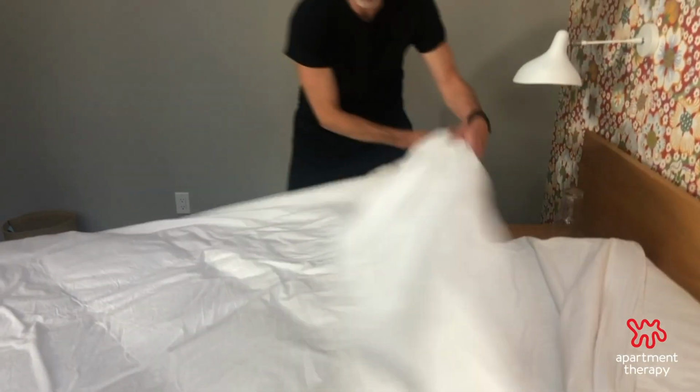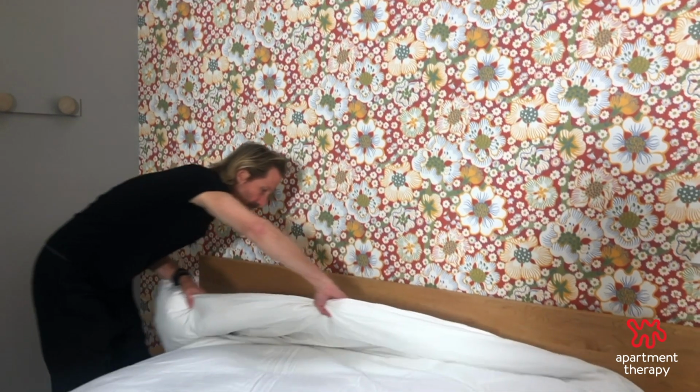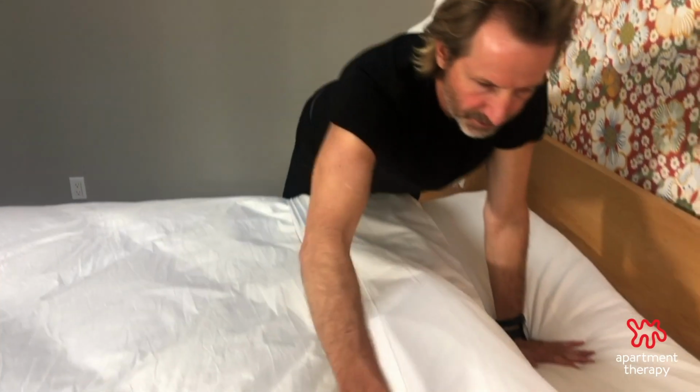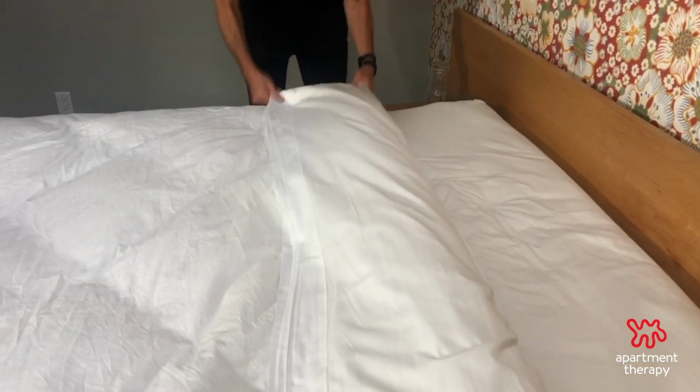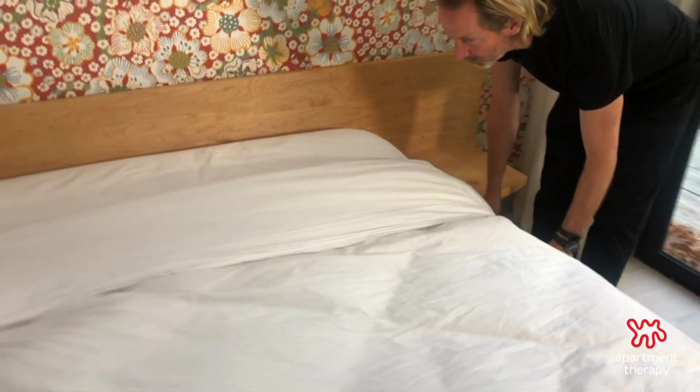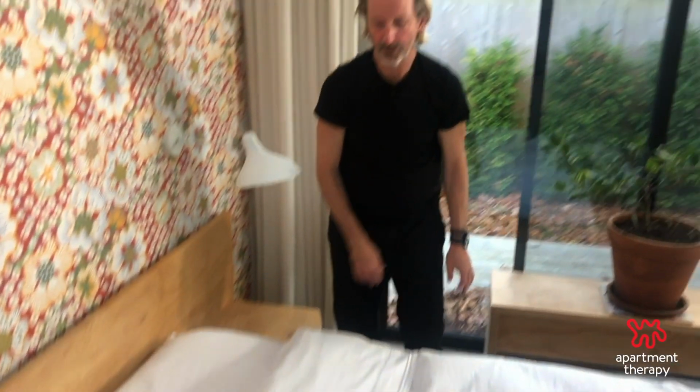So then, get my duvet nice up to the top. I like to take my sheet, and look, this is just my personal approach. You could do it differently, but I like to take my sheet and I like to bring it down. That makes me feel like I'm in a hotel.